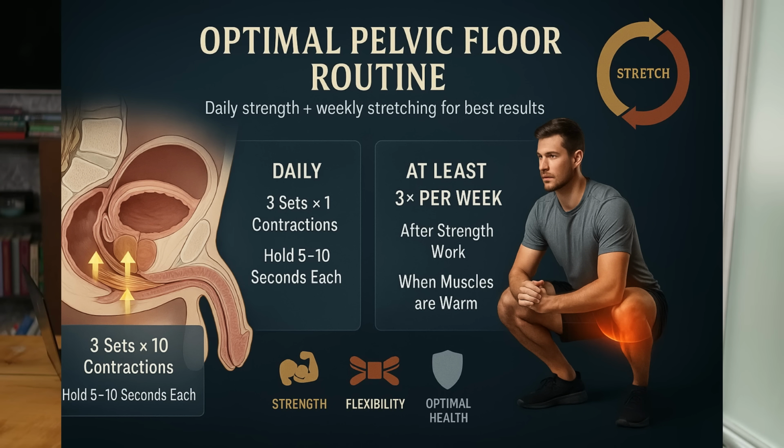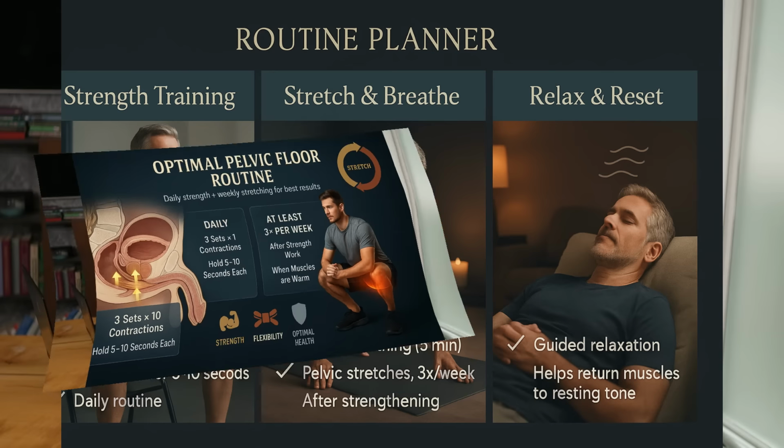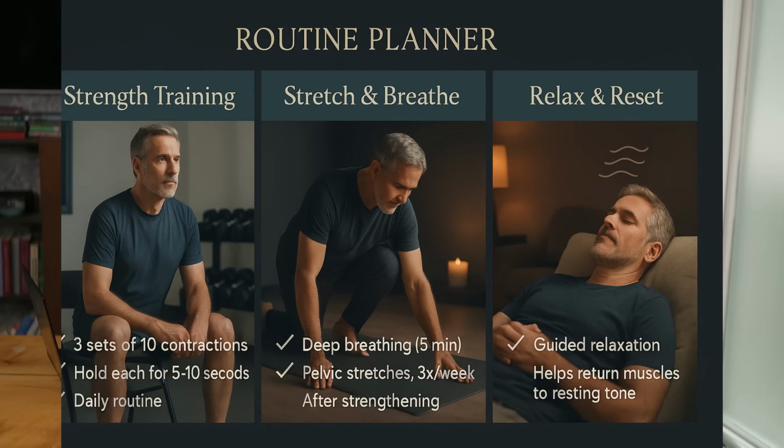Perform your strengthening exercises daily. 3 sets of 10 contractions, holding for 5 to 10 seconds each. Incorporate stretching at least 3 times per week, preferably after your strengthening routine when muscles are warmed up. Always begin with 5 minutes of deep breathing and gentle movement to prepare your muscles. End each session with relaxation techniques to ensure your muscles return to their resting state properly.